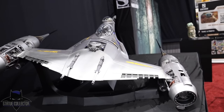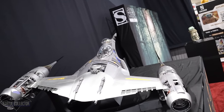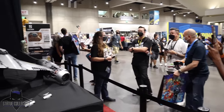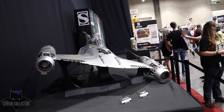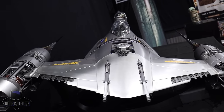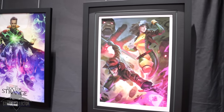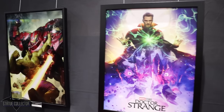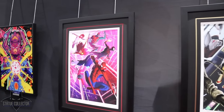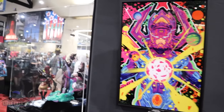Great new Hot Toys Starfighter here, really impressive, massive piece. You can see kind of how big it is compared to the people around it. It's a massive, massive piece. Very, very cool. Had some great Sideshow art here on the walls. Got some Sideshow art prints, which look great. Really, really awesome.